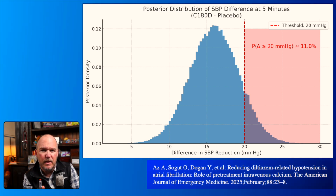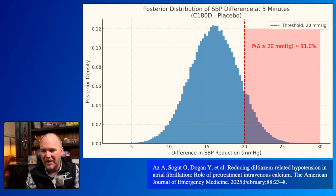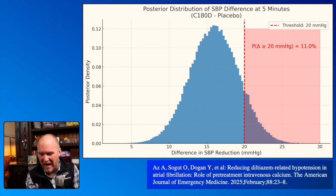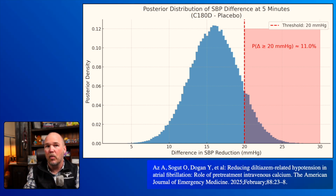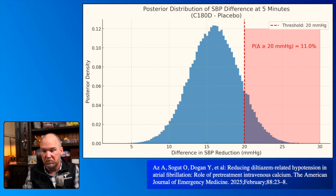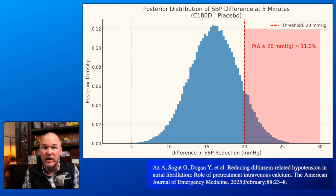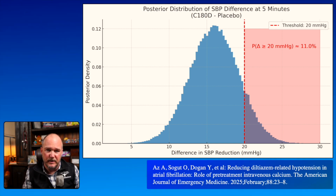But you say a 10% absolute reduction in hypotension, that's subjective. And honestly, I just don't agree with the guild. I think they're smoking crack. I think it's either way too high or way too low a bar. I think it should be 5%. Or maybe you think it should be 15%. Well, don't worry, y'all, because Papa Bays has got you.